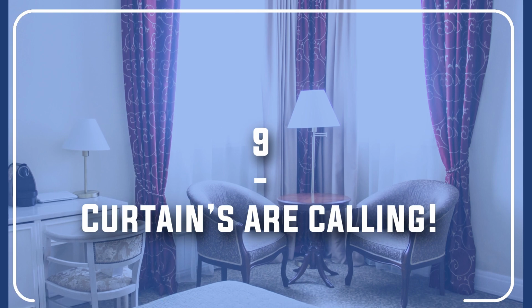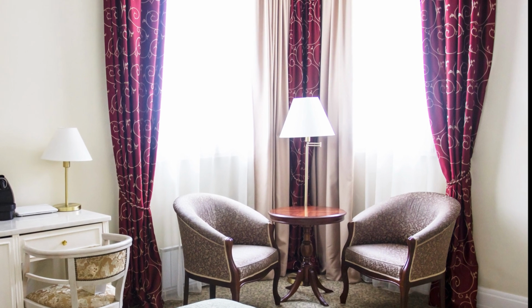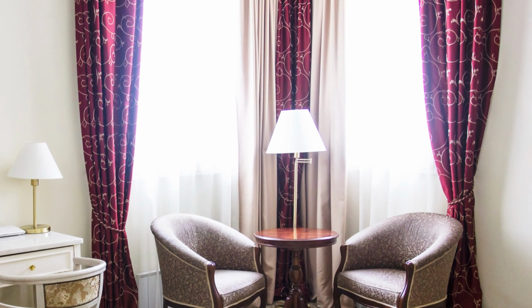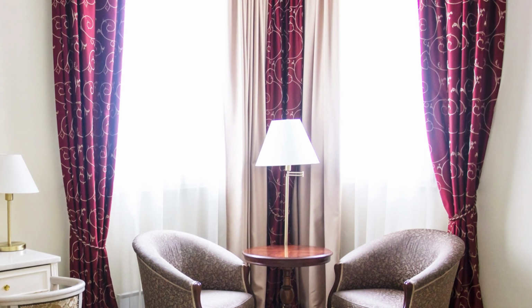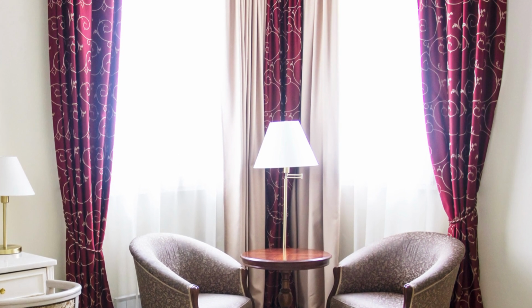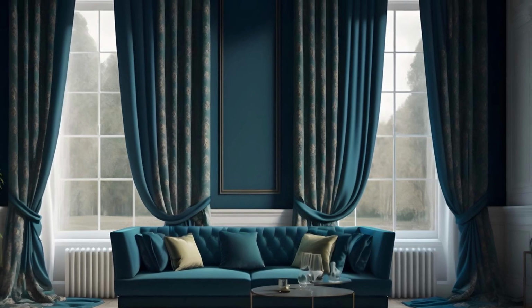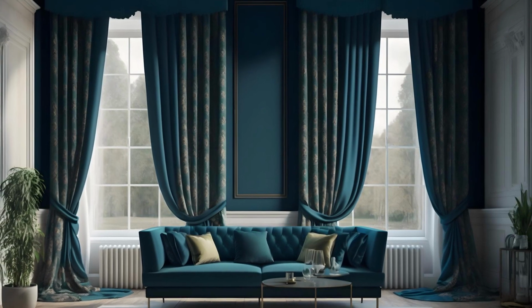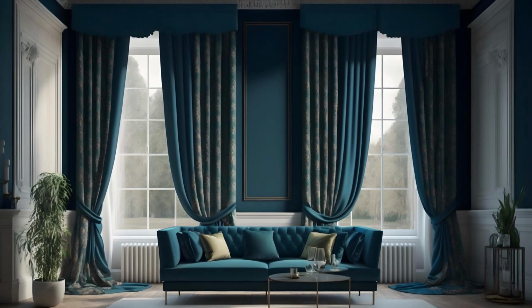9. Curtains are calling. Curtains can go from something functional in your home to what is elevating your room with that bit of luxury. Swap out thin, uninspiring curtains with thick, richly textured drapes in deep colors, like burgundy or navy for instant sophistication. Alternatively, sleek blinds or minimalist shades offer a modern refresh with clean lines. Consider the functionality. Heavy drapes for warmth and privacy, or light filtering shades for a bright, airy feel.